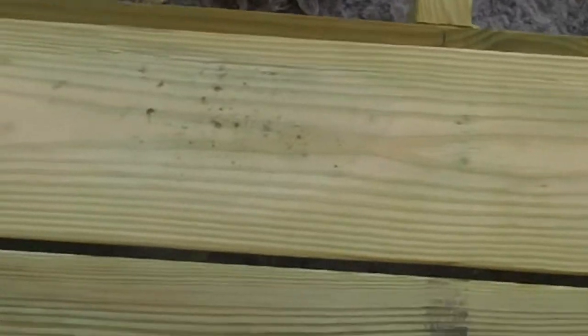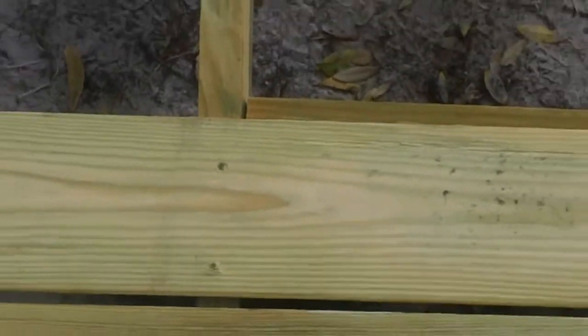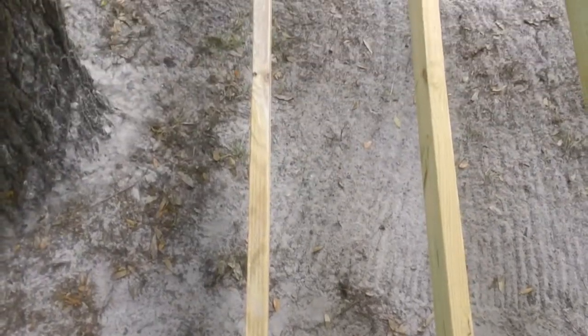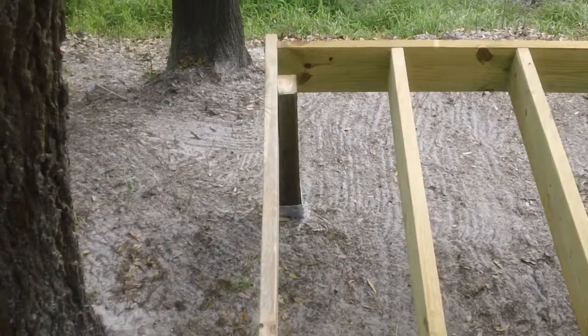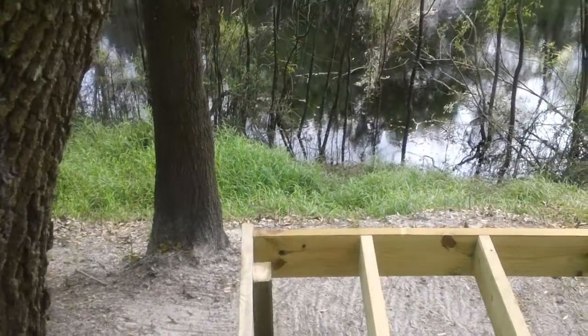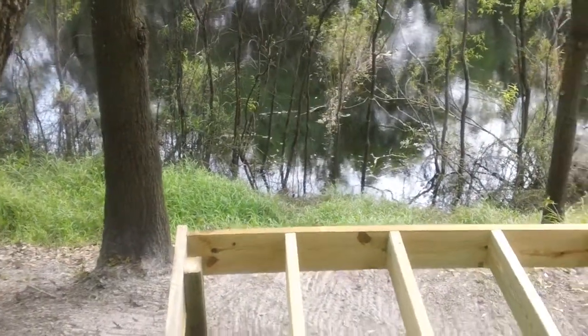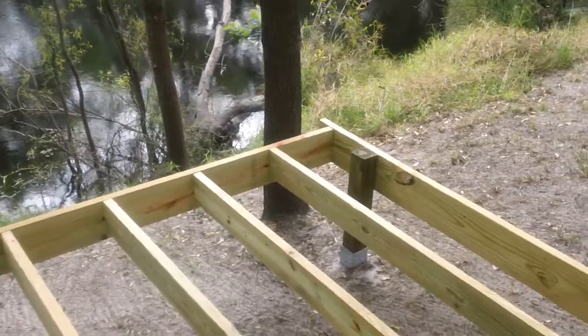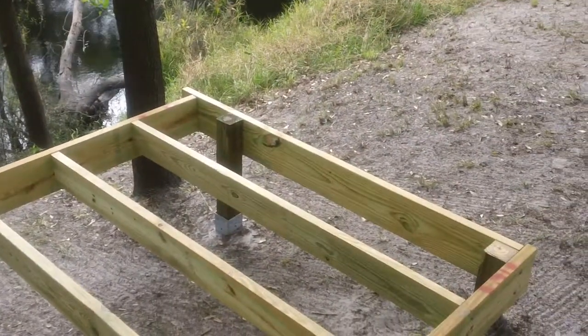And like I said, it is absolutely perpendicular. As you can see, that perfect right angle, perpendicular to the very end of the walkway. And there is going to be the view from the Charlie Creek deck. Everything worked out fine. This deck is so strong, I couldn't believe it.